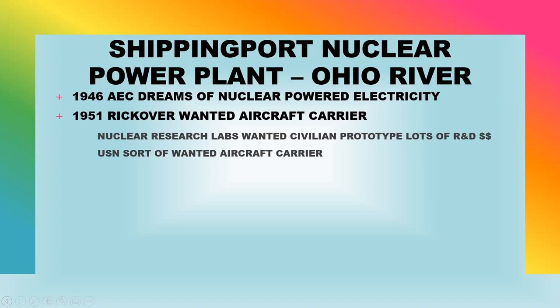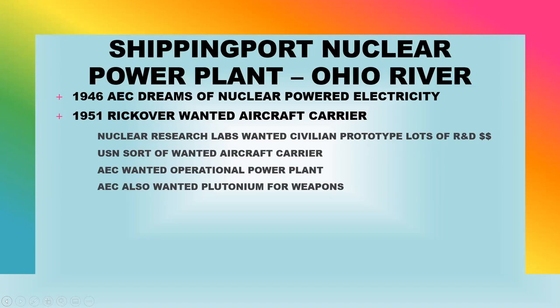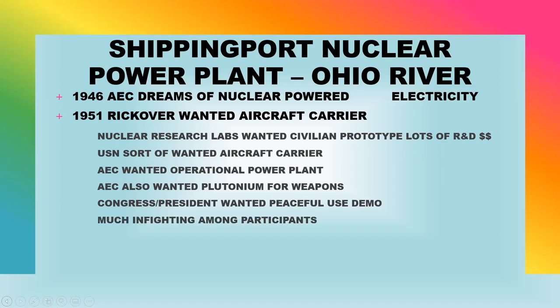The USN sort of wanted an aircraft carrier. It didn't want one, they were still going through the routine. A lot of the admirals wanted big battleships because they could live on them and fight big wars. But they wanted an aircraft carrier. The AEC wanted an operational power plant. It also wanted plutonium for weapons. Congress and the president wanted something to show about civilian uses of nuclear power.